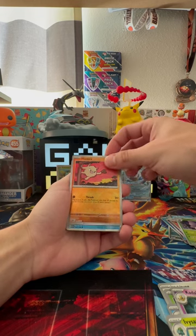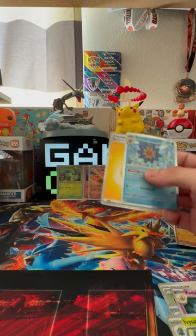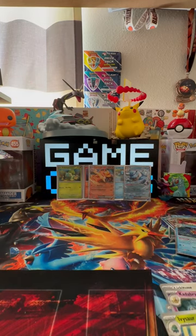So it's not a God pack. That's okay, as we pull a Starmie. That's okay. It can't always be good hot fire. But we try anyways, right? We try anyways for the fun of it.